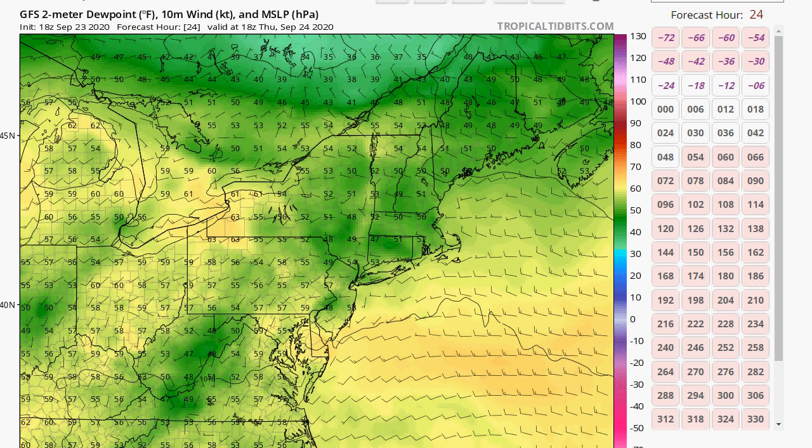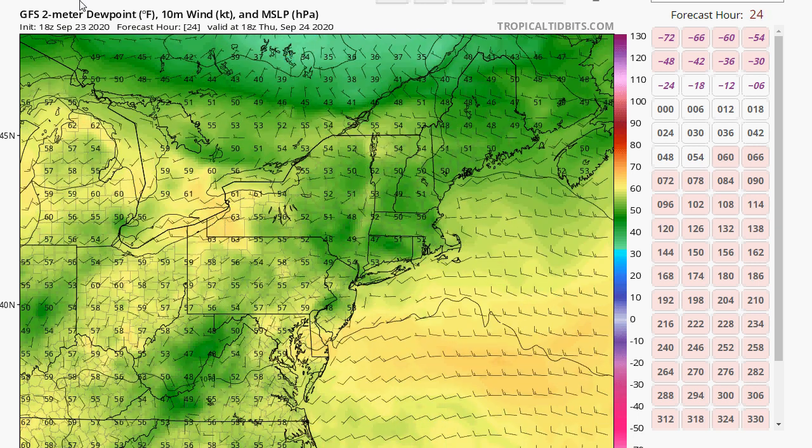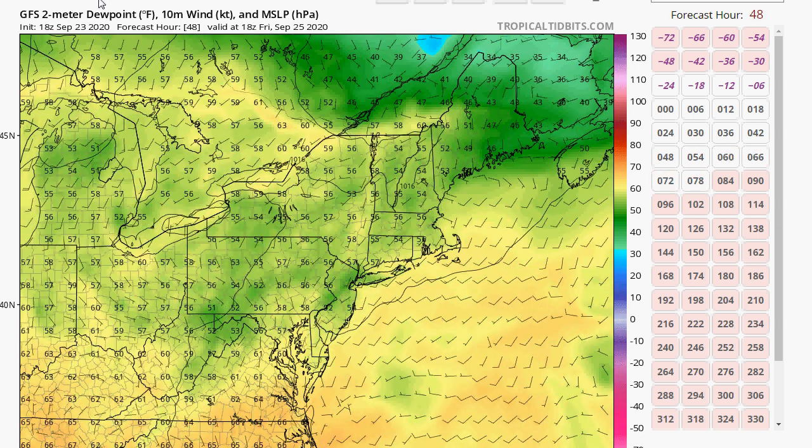So here we go for tomorrow. We still have kind of a light westerly flow. Maybe there'll be a sea breeze in the afternoon. I'm thinking there will be. But it's still probably going to hit 80 tomorrow, and then same thing for Friday. Well, Friday may be a little more of a sea breeze.